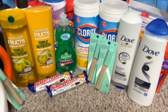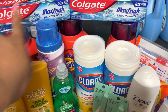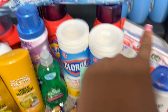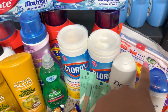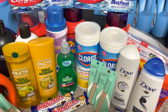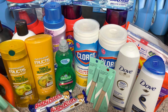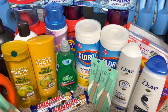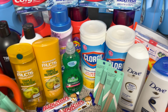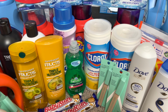And then next up, I know you can't hardly see it, but I grabbed a total of 3 Tide liquid detergents, and then I also grabbed this package of Tide pods. So with the Tide products this week, they are buy 3 and get 1 free, and they are priced at $4.49. So I grabbed 3 of the liquids, 1 of the pods. 3 of them rung up at $4.49. My 4th item did ring up free.